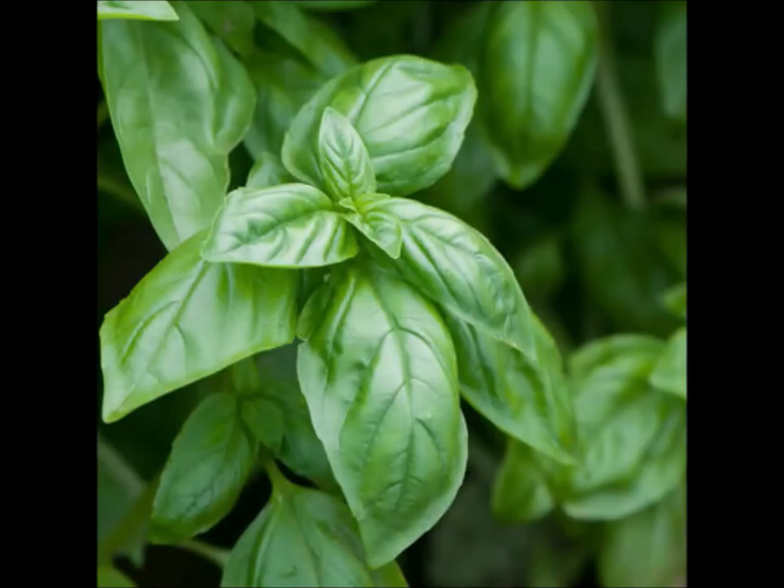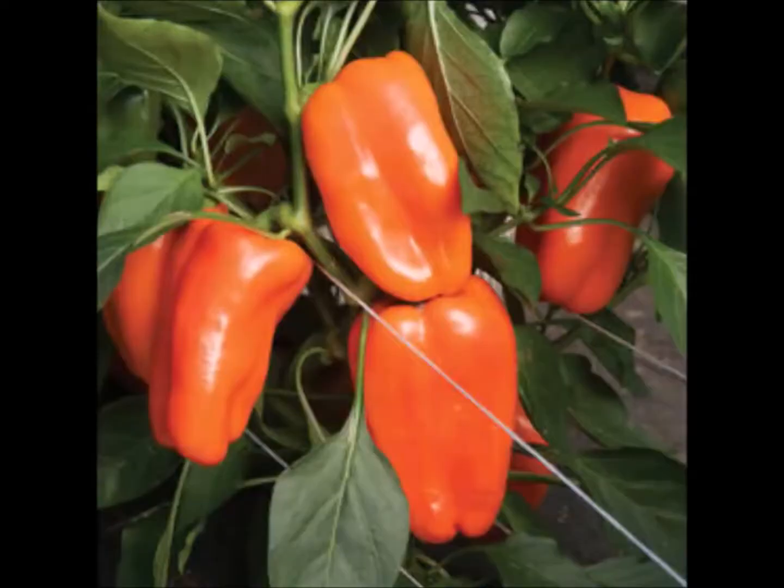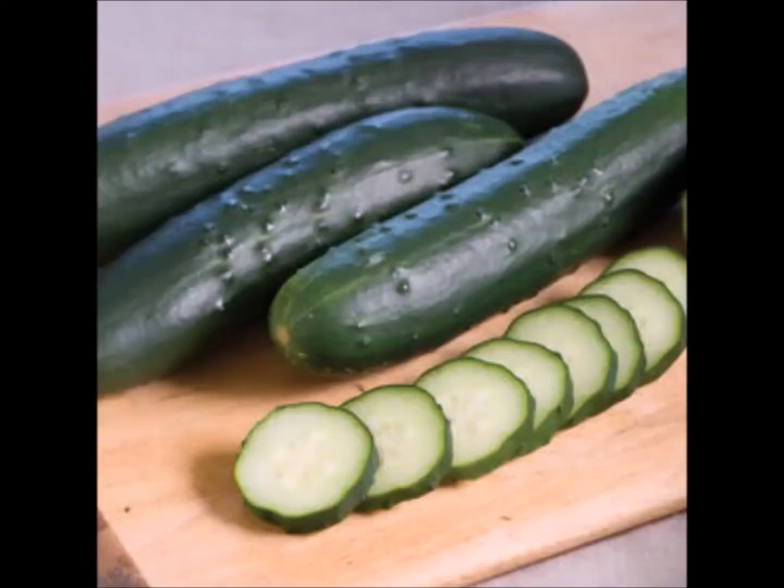This is a basil. It's called Eleonora, I think. It is organically grown. This is a fusarium resistant basil, so it is less likely to get attacked by that disease. We have some sweet peppers. They're on sale. They're orange. They look wonderful. They're also organic. Corinto.